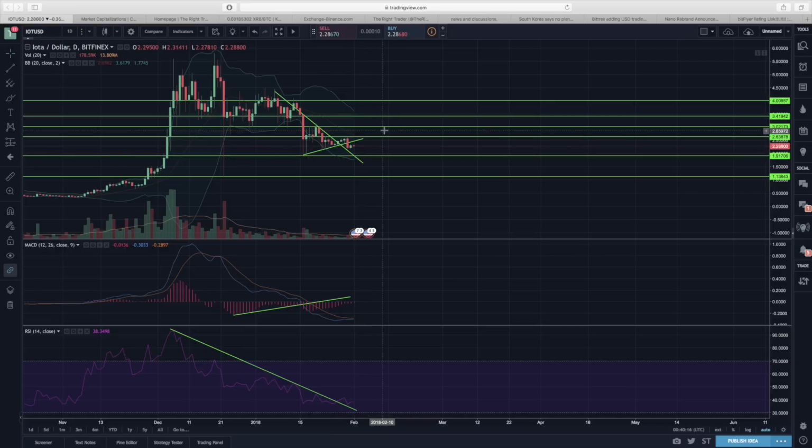Once we see that, the price will probably move higher, but we do have quite a few resistance levels with the previous uptrend line, that $2.63 resistance level, and the middle band at $2.69. That's the brown line right over here. So still have quite a bit of resistance levels to get through before we're back in bullish territory for IOTA, but we could definitely see that happen if these indicators get those bullish crossovers.